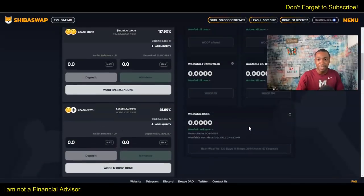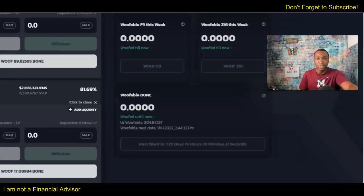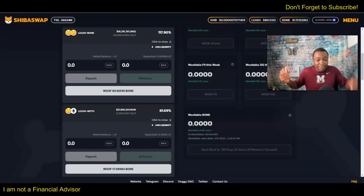Another thing I'm excited about, check this out, guys. Check your unwolfable too. If you wolfed things out in the past, check that, because I'm seeing 504 unwolfable there. I'm looking at little hidden parts that maybe people are not talking about. 504 unwolfable BONE will be delivered to this Shibaswap address in January, so I'm excited about that. Think about that: that's 500. Let's say BONE at the time is $10. That's $5 grand, baby. I'm just saying if it was $10 at the time, that's $5,000.